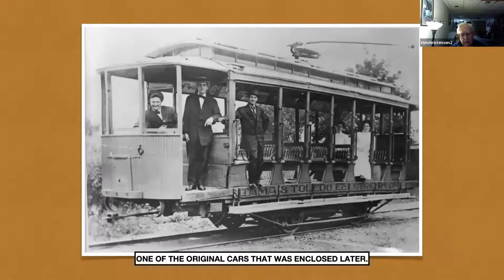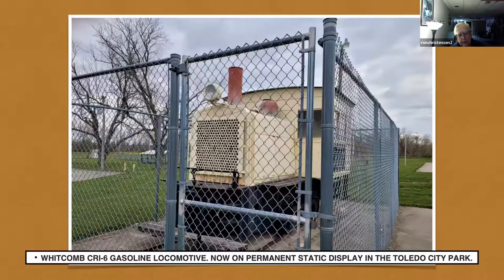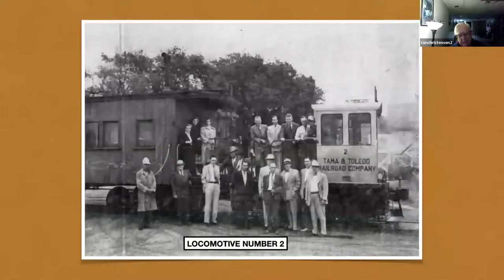Got an original car that they enclosed. There was the first locomotive. Apparently with that tank car there, they must have served an oil jobber up that way. But the coal cars were all going into the power plant and to the juvenile home. Interesting to see a CNEI, so this must have been Illinois coal. And they kept their locomotive. It's at the city park yet today. And here's their second locomotive. Not sure what's going on there. Maybe it's all over. They're abandoning the whole thing.